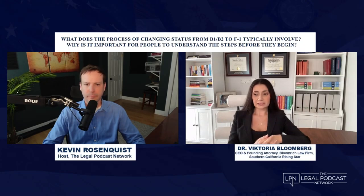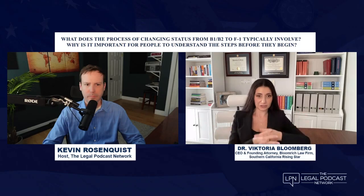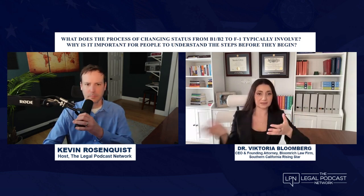So the whole process looks like this: first they need to go to school, find a school that will accept their application. Once they have a school that accepted their application, once they were accepted to the university, then they need to start their immigration process. Again, prior to the approval of the change of status to student status, students are not allowed to study at the university. So they have to just wait until the Immigration Service approves their application. And once approved, then they can start studying.